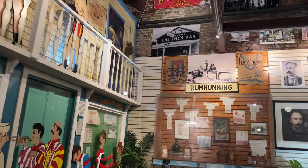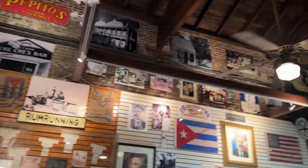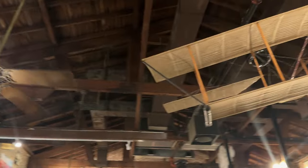We're seated outside, but the inside looks awesome as well. Look at this.